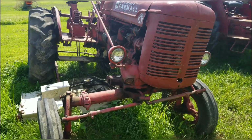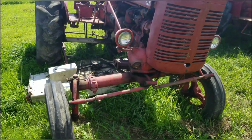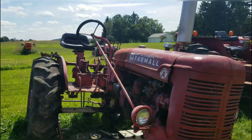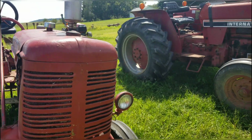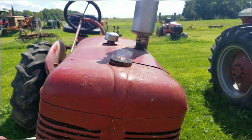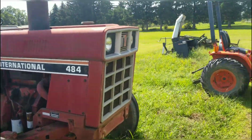I'm going to tell you this. Wow, that front end ain't even connected on there. It's just holding it up. Be a good parts tractor, if nothing else, I guess. What do you got up here going on? Some fiberglass Bondo going on. There's a 484 little 4-banger.